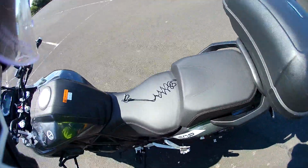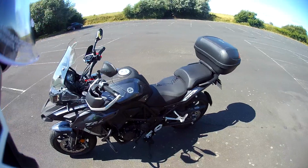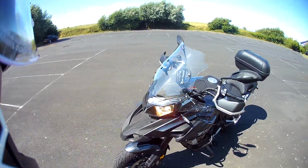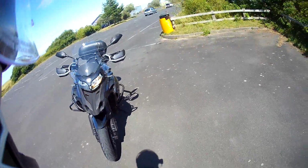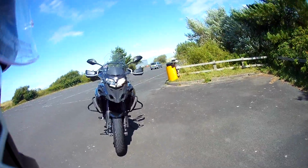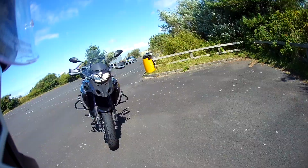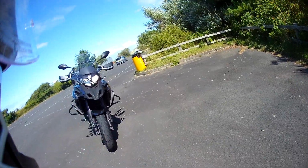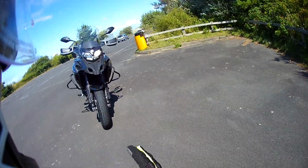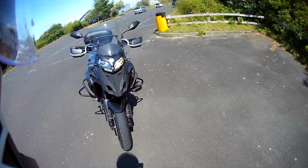Just disconnect myself. So this is it, the Benelli TRK 502, and it's actually a lovely looking machine. From the front, it's got that little waspy look to it, hasn't it? I don't know if you can see that. All the lights other than the headlights are LEDs. The actual headlights aren't, though, for some strange reason. So I'll go through everything that the bike came with.